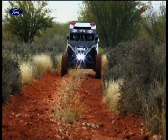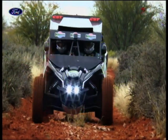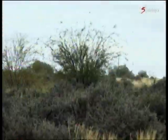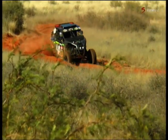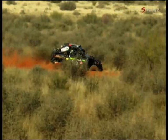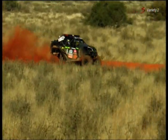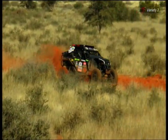But the men on the move were the father and son pairing of Werner and Ian Mostert in their Motonetics Racing Can-Am. The Mosterts started the day way down the order, but a long day meant plenty of opportunities to make up time, which is exactly what they did. Their lead after more than 7 hours worth of racing was now a comfortable 32 minutes.